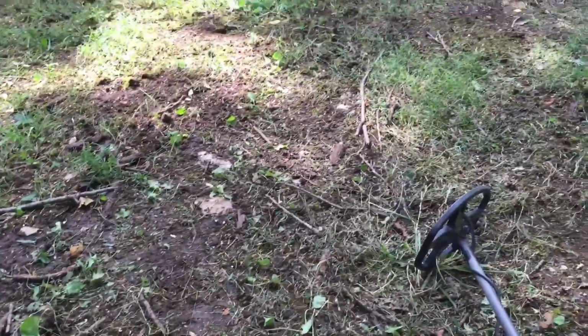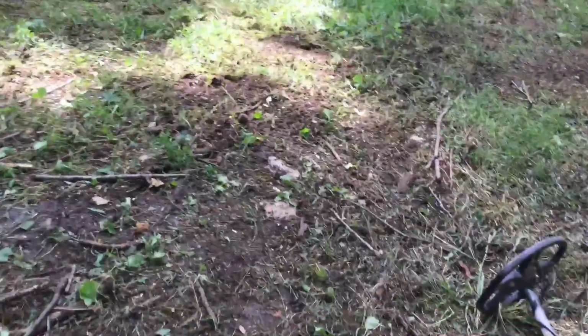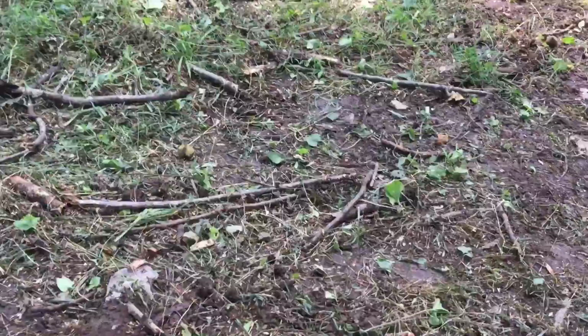Well, I've had a spot that I've detected before, but I noticed the ground. A tree blew down, and they haul the tree out. They drug all the logs and brush through here, so it disturbed the ground. I thought, well, maybe it pulled something up. So, check this out.